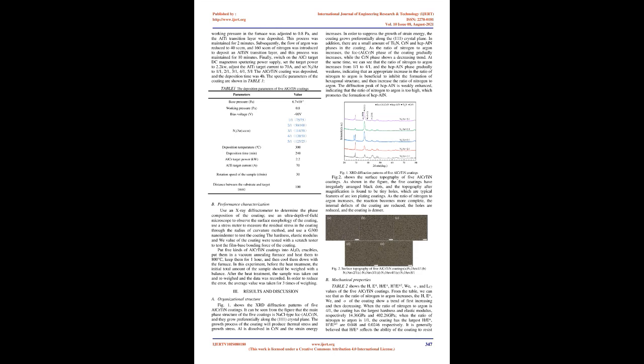minutes. After the bombardment was completed, the argon gas flow was reduced to 200 sccm, the bias voltage was reduced to -90 V, the working pressure in the furnace was adjusted to 0.8 Pa, and the AlTi transition layer was deposited. This process was maintained for 2 minutes. Subsequently, the flow of argon was reduced to 40 sccm, and 160 sccm of nitrogen was introduced to deposit an AlTiN transition layer, and this process was maintained for 10 minutes.